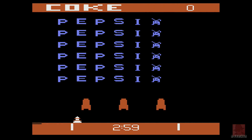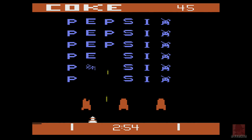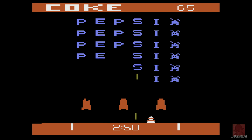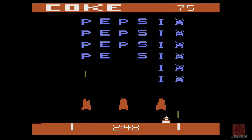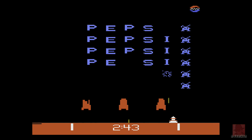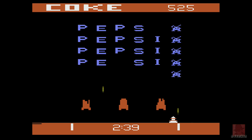So anyway, it's like Space Invaders, we're just shooting stuff here. Now instead of the aliens, we're shooting the Pepsi logos. On this recording you might not be able to see the stuff I'm firing. It's normally a white line. I think it's because it's flickering, and because I'm recording in 30 frames a second, 60 frames a second might have been better. But anyway, at least we still get the idea.